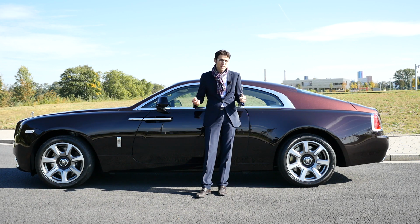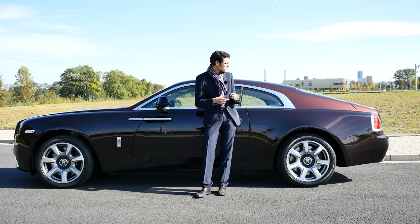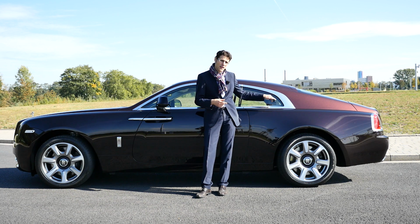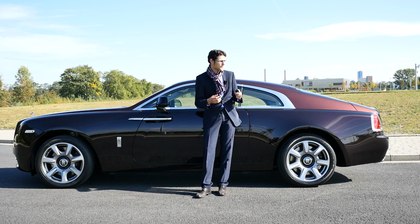The alloys, they're actually 20-inch. Doesn't look like it, but you still got a lot of space with your wheels above it, and I think it's quite good because then you don't easily damage those ones. The really dominating factor is this huge chrome frame, especially in the rear part of the car, and I just think it could have been a little bit slimmer, so that the car doesn't look that bulky.